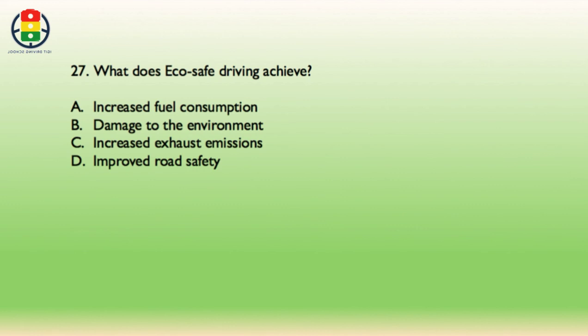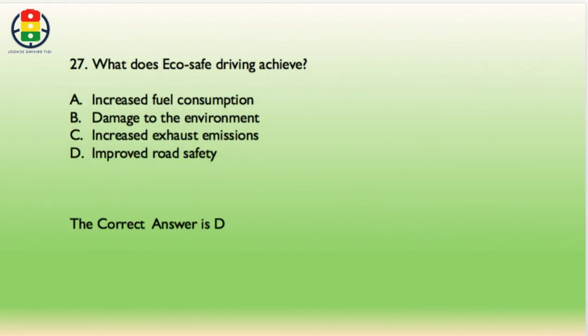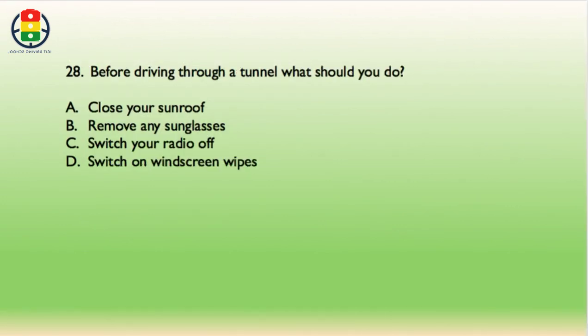The correct answer is D. Improved road safety. 28. Before driving through a tunnel, what should you do? A. Close your sunroof. B. Remove any sunglasses. C. Switch your radio off. D. Switch on windscreen wipers.